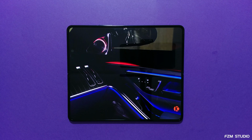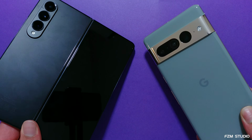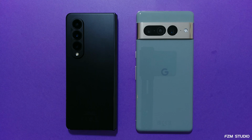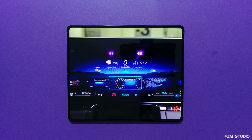Now, just to bring the comparison back into the picture, the Pixel 7 Pro is £750 cheaper than the Z Fold 4 here in the UK, which is quite staggering. However, if you want a change from the usual smartphone form factor and aesthetics, as well as the best features and specs, then I'd say look no further than the Z Fold 4 because it ticks all the boxes.